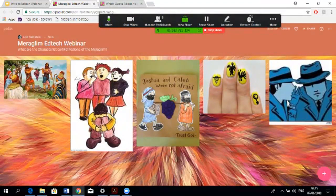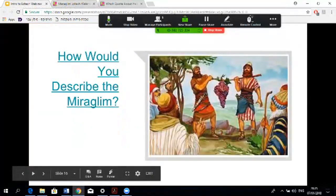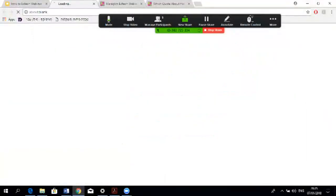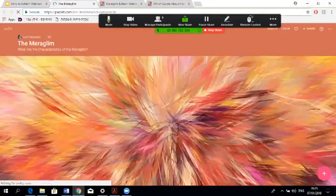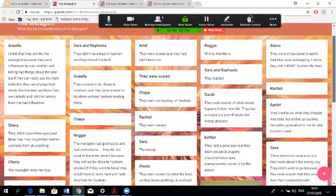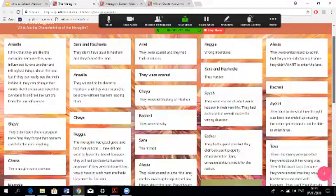And one of the really nice things about Padlet is that you can post pictures, so you can give a lot of visual cues on a Padlet. And I just want to show you, so you can look at it for a minute, the completed Padlet, what it looked like after the students. This is not a columned Padlet. This is one where the students were just able to post and respond to each other.